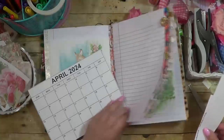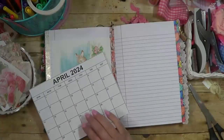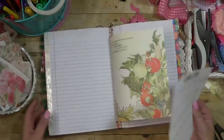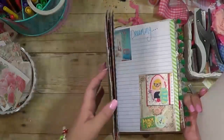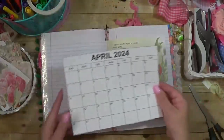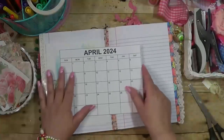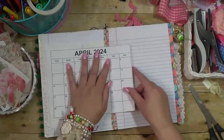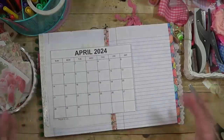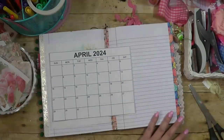With that being said, I need to figure out how I'm going to include this calendar when I don't have a 2-page spread, because I definitely like the look of this. I printed it out at 80%. I think this is an 80% calendar, and I'm just going to click it in here like that and decorate over here. So not to worry, we are set.